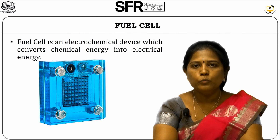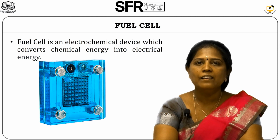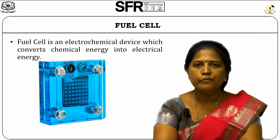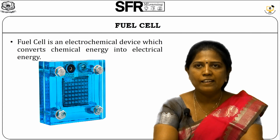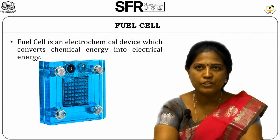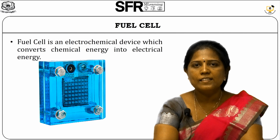So in order to create a pollution-free environment, we have to seek fuel cell for the vehicles, which emits no harmful emissions. So what is a fuel cell? Fuel cell is an electrochemical device which converts chemical energy into electrical energy. The same process is done by another device in our daily use, and that is a battery.